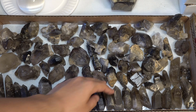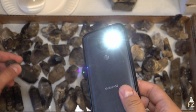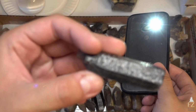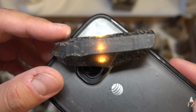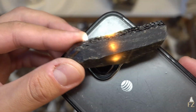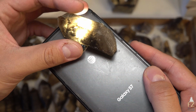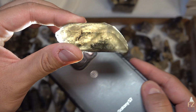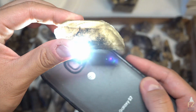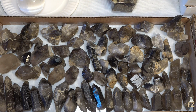If I can find my phone, I'll be right back. So here I have my phone with me and the light's on. I'm going to show you guys what I mean by how it's clear. So see this smoky quartz. It's dark. Shine a light through it, it's clear. Look at that. Isn't that something? It's really cool. Let me show you another one here. I'll take a really dark one. Check that out. Isn't that cool? Look at that. Dark, clear. So it really does help you with the relaxing and also the clarity.